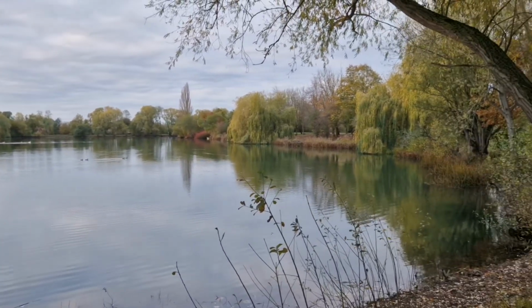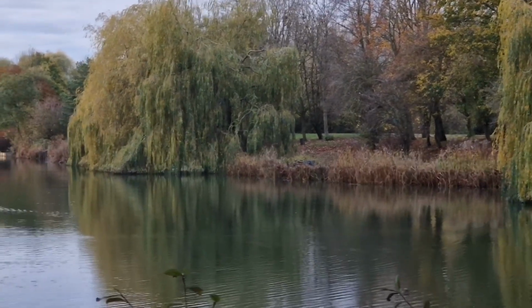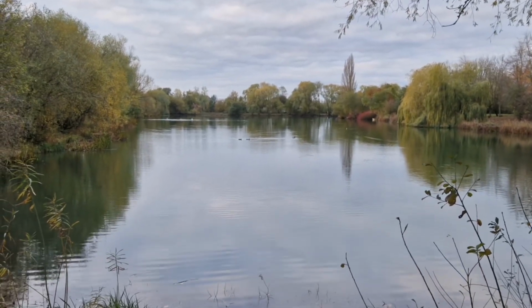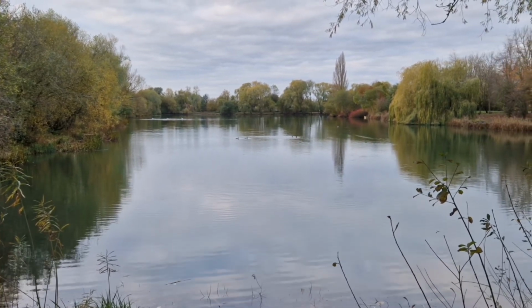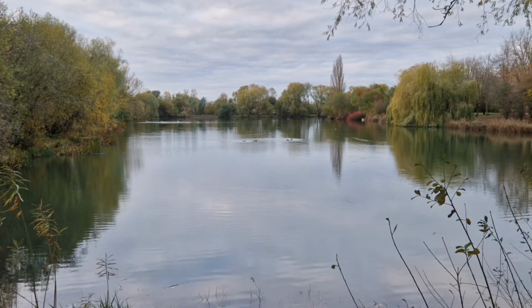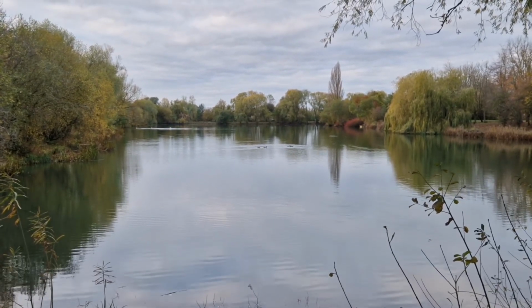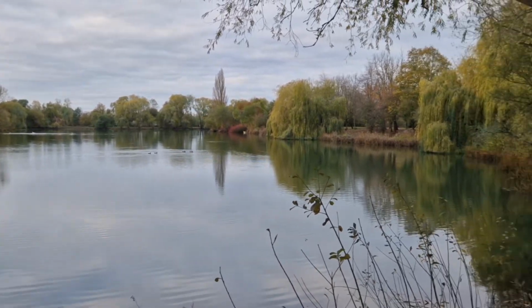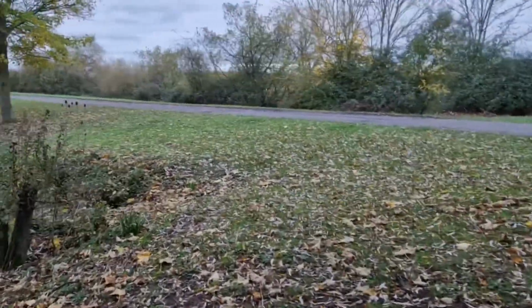I've just picked my swim over by that willow there. You can just see my gear on the side. So I'm going to go and get set up and see how we get on for the day. I'm not expecting much, but first time here, we'll give it a go. See how we get on, and then hopefully learn some lessons for our future trips. So anyway, we'll go and have a wander around to the swim and get everything set up.